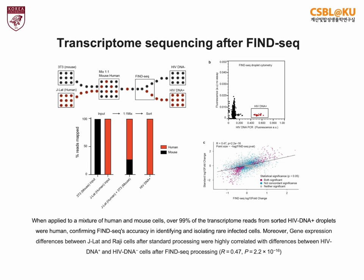When 5' sequence was tested on the sample of human and mouse cells, more than 99% of the gene expression data from the sorted HIV-infected cells droplet came from the human cell. This shows that 5' sequence can accurately find and isolate the rare HIV-infected cells.